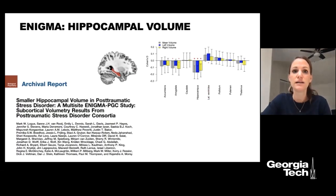Then finally, one of the most replicated findings in PTSD is a lower hippocampal volume. And the largest study to date, where we also contributed some of our data, is the ENIGMA consortium study on hippocampal volume and PTSD. So you see a lower hippocampal volume, both left and right, and marginally smaller amygdala volumes.